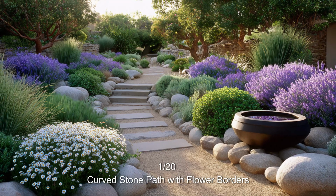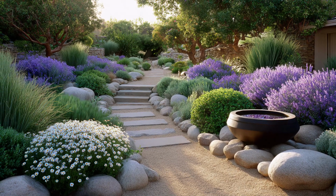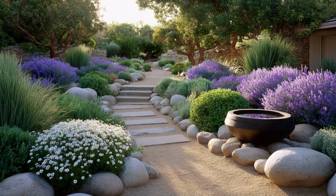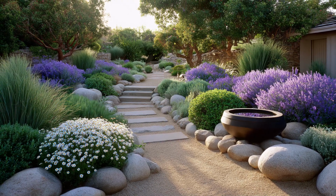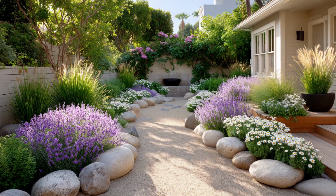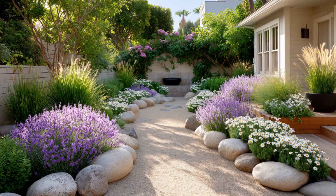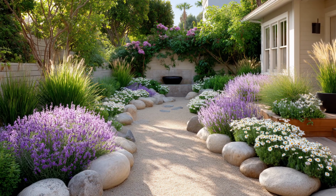A narrow stone path meanders through a compact yard, its surface glistening under soft morning light. Neatly arranged river rocks border the trail, surrounded by blooming lavender and dainty white daisies. Light filters through overhanging branches, casting gentle shadows that add texture and dimension to the peaceful, flower-filled space.